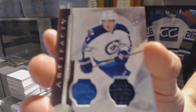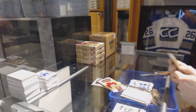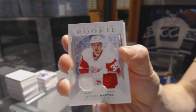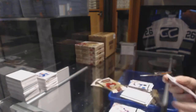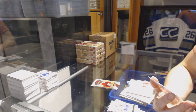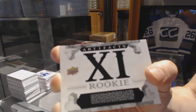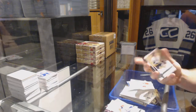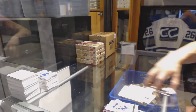We've got a dual jersey number to 125 for the Winnipeg Jets, Nikolai Ehlers. We've got a rookie dual jersey number to 399 for the Detroit Red Wings, Anthony Mantha. And we've got an autographed rookie redemption card number 11. So they didn't get this far on the Roman numerals they've announced so far. So that will still be ran between everybody, but that should be a pretty good player. And we got a legend number to 499 for the Boston Bruins, Johnny Busick.